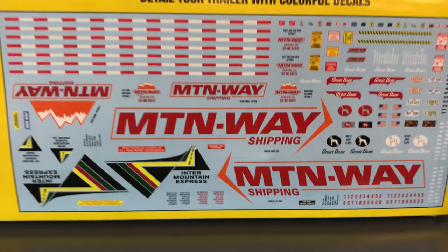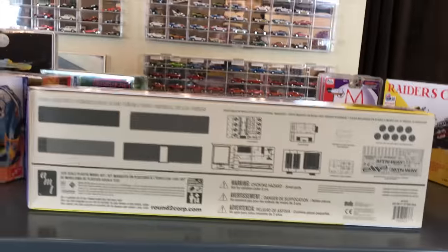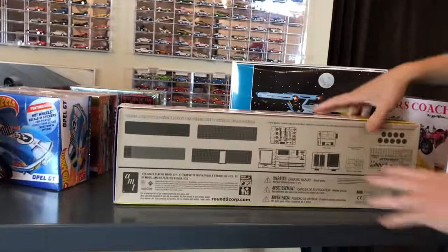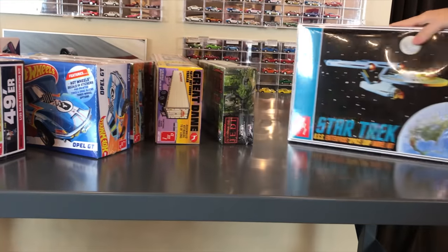And then a look at the back of the big old parts tree for this one. Next up, that's everything for automotive. We got some pop culture sci-fi kits for you guys.